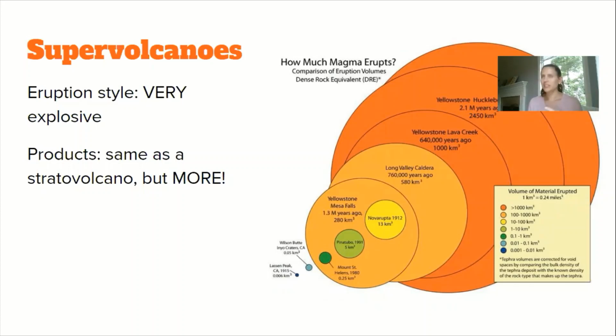So to give you an idea, the last major eruption of the Yellowstone supervolcano, again, roughly 640,000 years ago, ejected 2,500 times as much material as Mount St. Helens. And the biggest eruption of the Yellowstone supervolcano was about 2 million years ago, and it erupted with 6,000 times the material as the Mount St. Helens eruption. So really, really big.